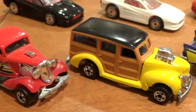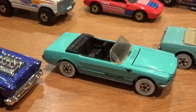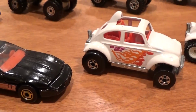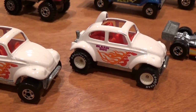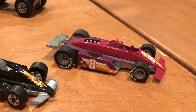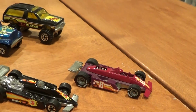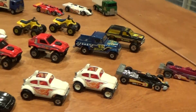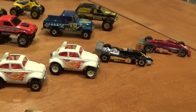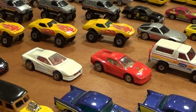Three window 34, 40s Woody, 57 Chevy, tempo variation there, 65 Mustang convertible featuring an opening hood, 80s Corvette, also featuring an opening hood, Baja Bug, or Blazin' Bug. It says Blazin' Bug on the side, but it's a Baja Bug. Black Lightning. Thunderstreak. I almost forgot that one. Now, that one's a real rider. There's only two real riders released new in 1987, so I've just kind of mixed them in where they seem appropriate, and you just saw both of them. Other than those two cars, there were no new Real Riders for 1987, and no more Real Rider cars to follow for many years, and certainly not under that name.